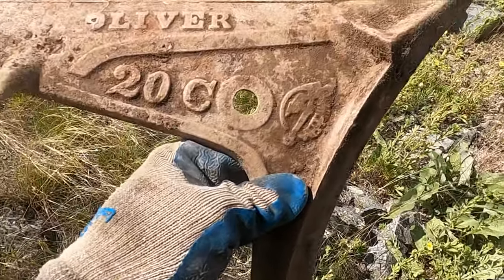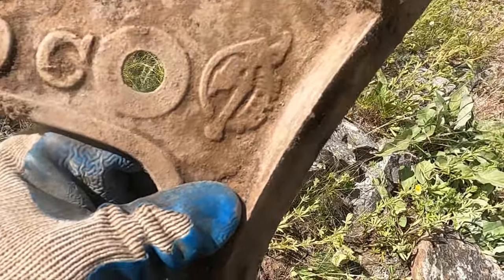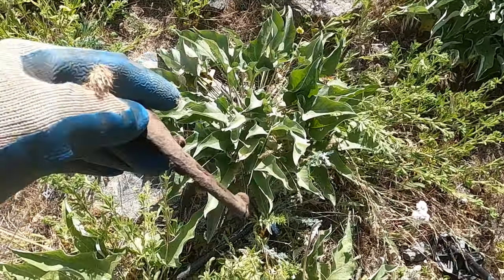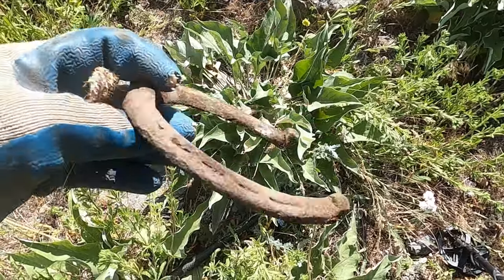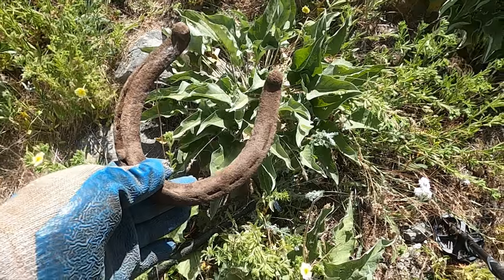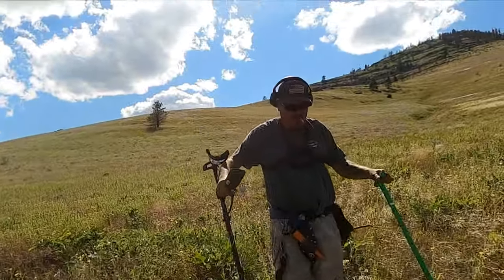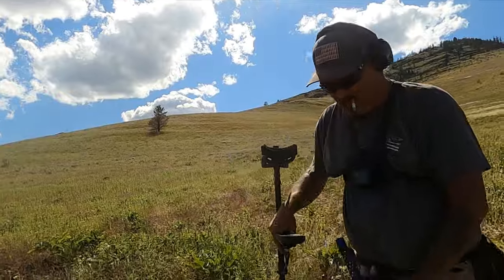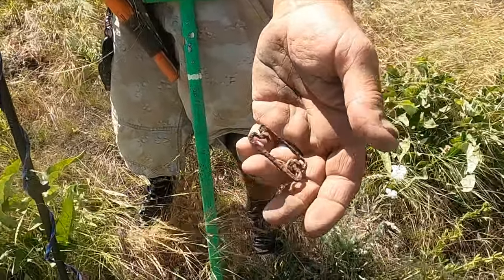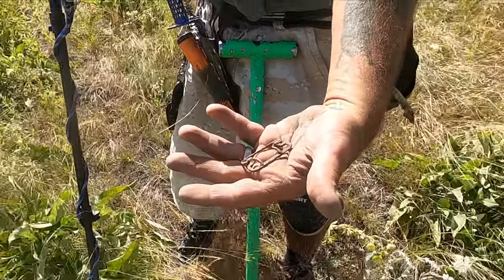Well, my first piece of big iron. Got a cool little logo on there. You know, I've got a greater appreciation for digging iron. That's gonna look really cool made into something. There he comes. 7 hours later. Whoa! That's a flip. Yeah, that's some ugly old steel.